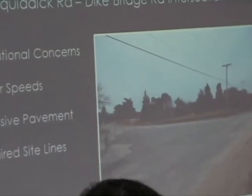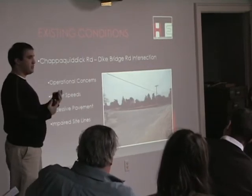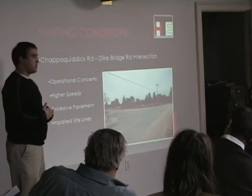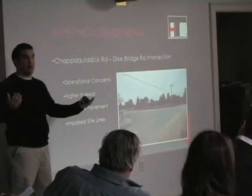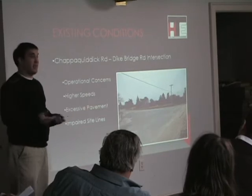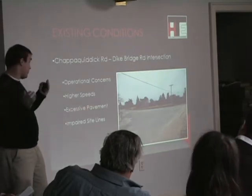Now, the Chappaquiddick Road, Dike Bridge intersection that we have kind of briefly touched on. The operational concerns, again, higher speeds. We were out there taking pictures. Yes, it's the winter. Yes, there might not be as many cars, but the cars that are coming can go at 40 miles per hour and nobody's stopping. We did notice that, and the only reason they braked was because they saw us standing on the road taking pictures. Otherwise, they're barreling around this corner, and that's pretty much it.